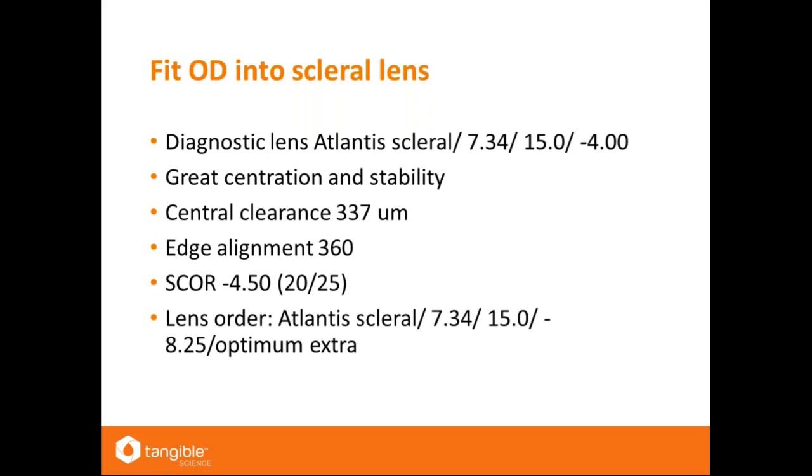I also find that if you stick with something that is a more similar size to what they're wearing or what they're used to, then they have less apprehension when we're fitting the lens and when they come in for their dispense. So with that lens, she had great centration and stability. The scleral lens was very well centered, wasn't moving. She did have some central clearance of about 337 microns.